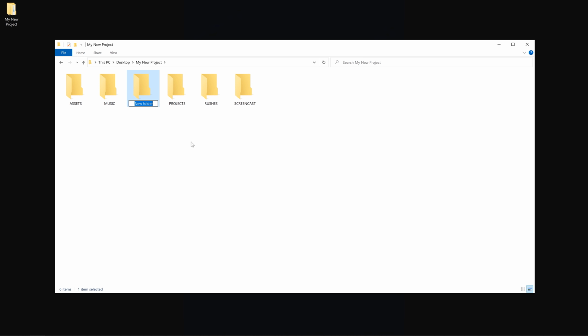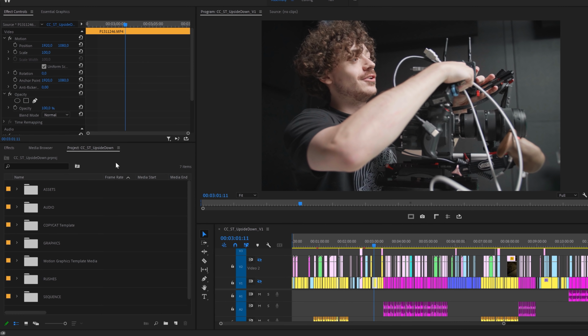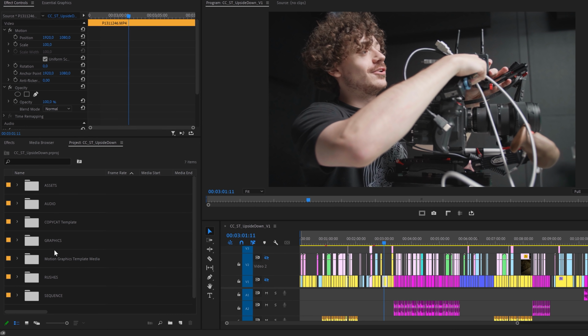So stick it all together and make sure to create subfolders. Put your footage in one folder, your projects, your music, and your assets. An assets folder is great, by the way. Every file that you don't know where to organize goes into the assets folder. There, problem solved. Now in Premiere Pro, I make sure to work with the same folder structure, and this way I can easily find everything back.